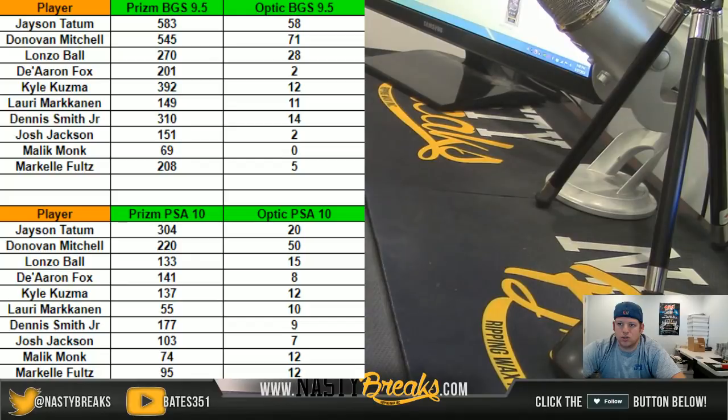However, these numbers are just so ridiculously alarming that I feel it adds so much more to the value of Optic where it's currently at. Now, I'm not saying that Prizm should be absolutely shunned. I love Prizm. I still have a lot of Prizm myself. However, the current market of what the items are selling for versus what, in my opinion, they should be is just wow. It's just simply wow.